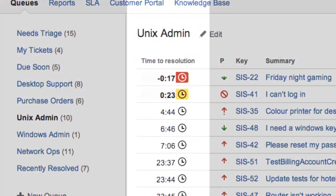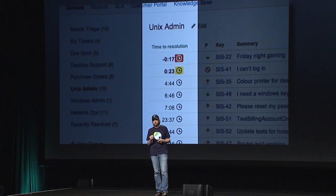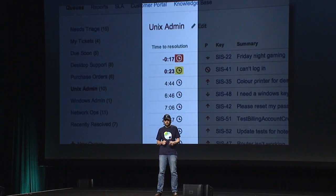So what you may have seen if you looked at that queue-based interface is this unusual looking control on the right here, on the left, sorry. And that is our SLA visualisation control. And it's a great example of how deeply we've thought about the service desk problem for the IT team. So let me drill into this control as an example of our commitment to IT and how much we thought about the problems that they face.